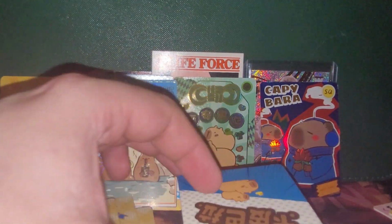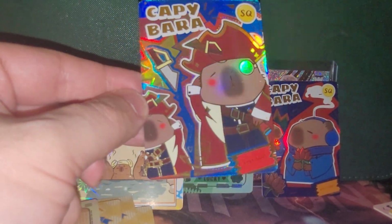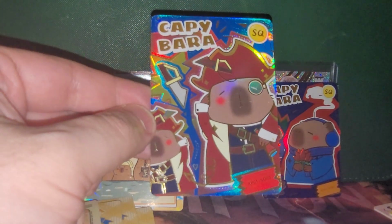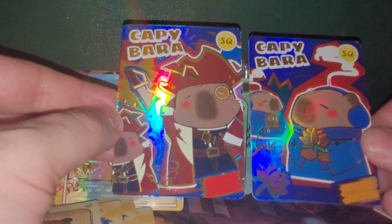Alright, and our last card for the rip. Oh, get out. Are you kidding me? Swashbuckler Capybara? This is the SQs is where it's at. These are beautiful cards.